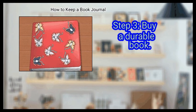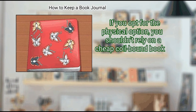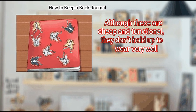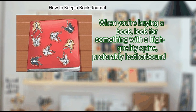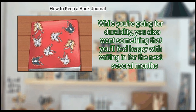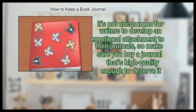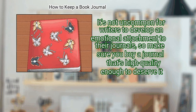Step 3. Buy a durable book. If you opt for the physical option, you shouldn't rely on a cheap coil-bound book. Although these are cheap and functional, they don't hold up to wear very well. When you're buying a book, look for something with a high-quality spine, preferably leather-bound. While you're going for durability, you also want something that you'll feel happy with writing in for the next several months. It's not uncommon for writers to develop an emotional attachment to their journals. So make sure you buy a journal that's high quality enough to deserve it.